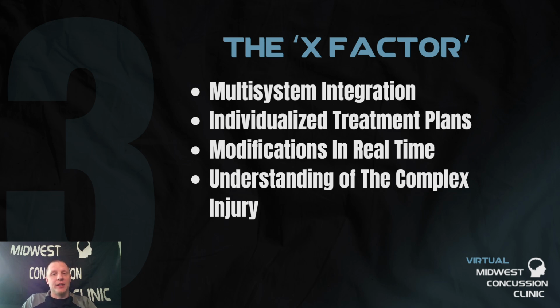The X factor in concussion recovery is understanding the complexity of the concussion itself, what systems are involved, what symptoms are involved, what symptoms may be present the entire way through concussion recovery, and what may pop up based on the symptoms that we're treating or the deficits that we're trying to address. Being able to fluctuate treatment plans is what sets concussion recovery apart from traditional physical therapy or traditional vestibular therapy. It is what makes concussion therapy unique.